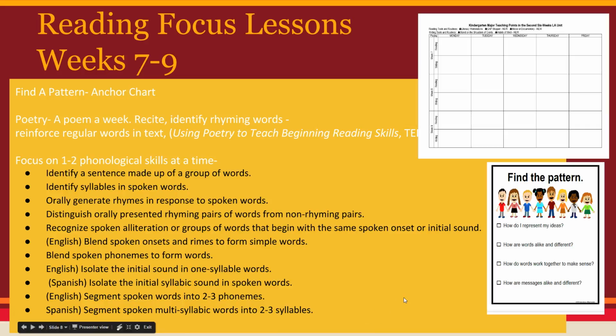Then we want them making connections and using text evidence to make those connections. So let's take a look at what your focus lessons might look like for weeks 7 to 9.